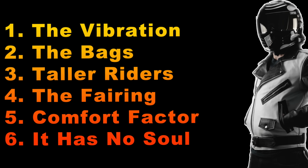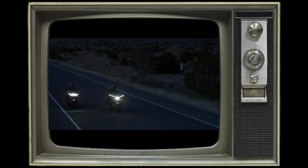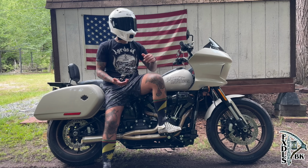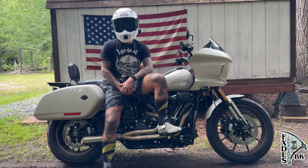So let's be real. If being comfortable is your number one priority, any one of the bikes offered from the Grand American Touring line is going to do it the best. There's really not much else we could say about that. Me personally, I feel very comfortable on the Lowrider ST, so it's just not a factor to me.